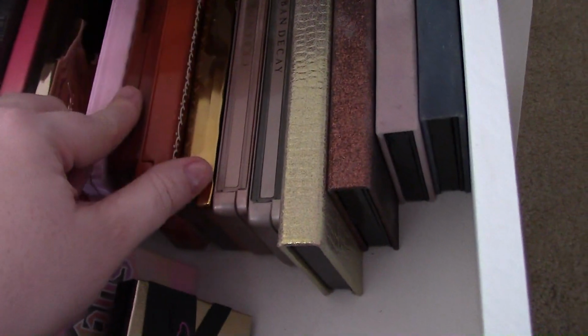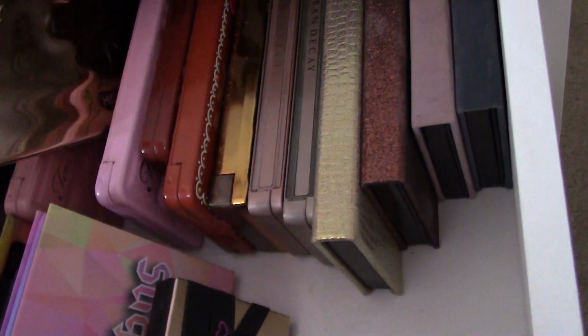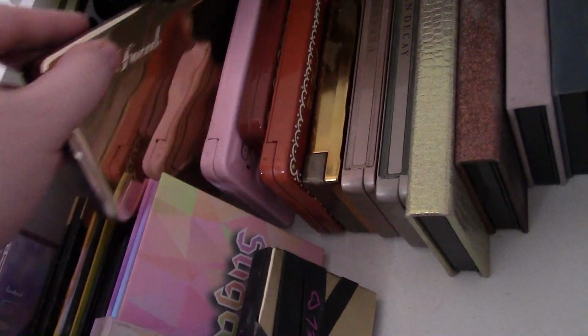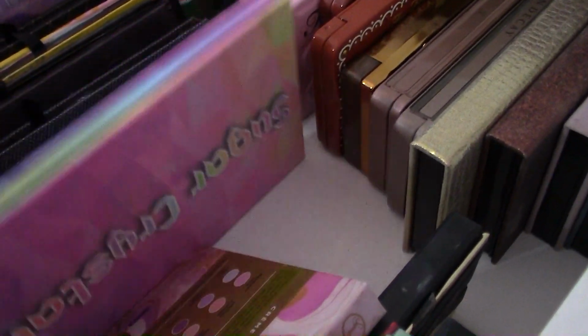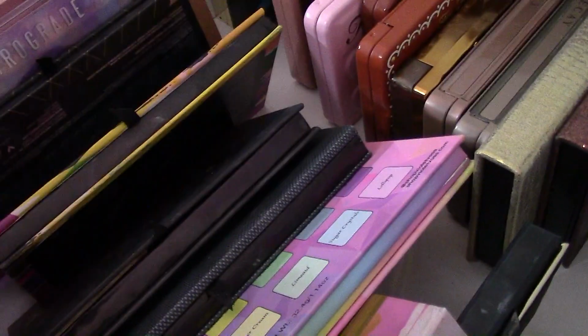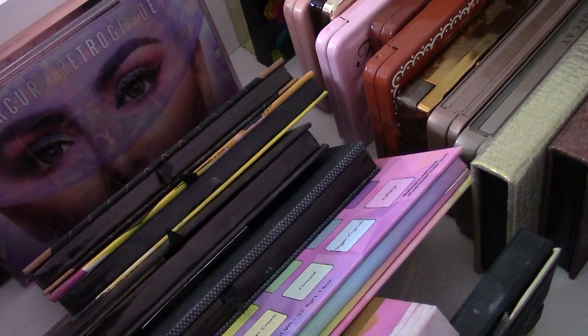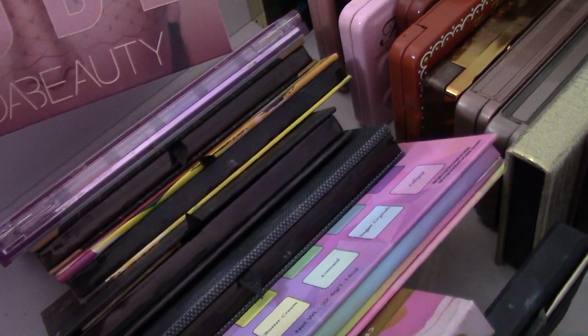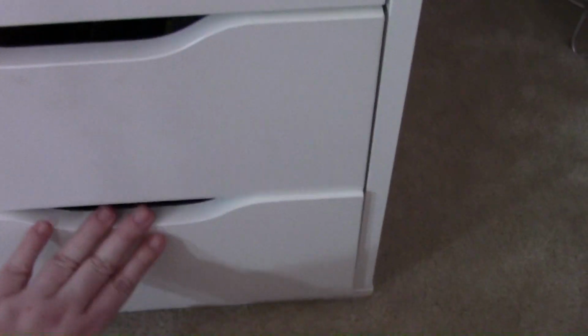Then I have a bunch of the Too Faced gingerbread palettes. I have those two. Then I have the chocolate bonbon palette, chocolate gold. Then this is the sweet peach palette. I have a bunch of different palettes in here. Hopefully you can see everything. But oh, here's more Anastasia Beverly Hills. This is Huda Beauty. This is the Mercury Retrograde and the New Nude by Huda Beauty. Yeah, I have a lot of different palettes, like I said.